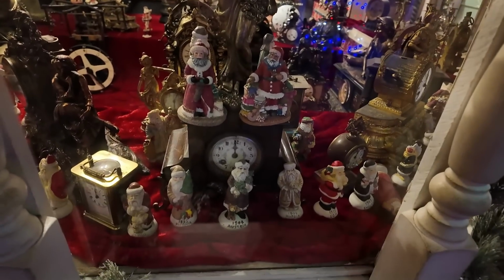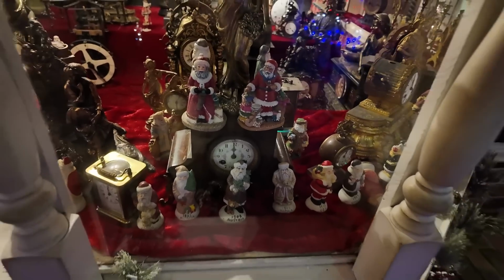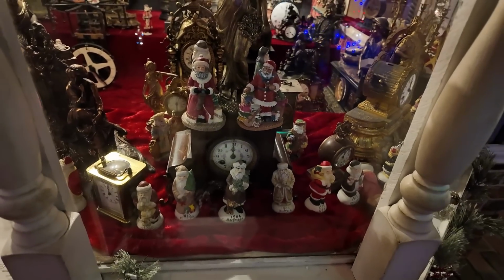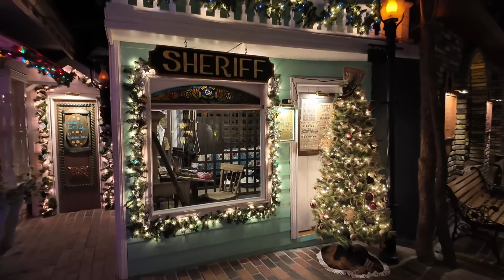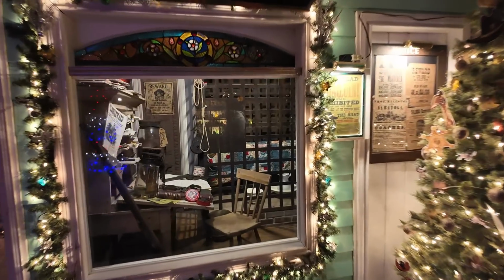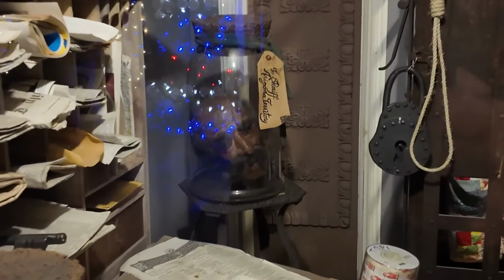Yeah, it's like spot the Santa. See, the Santas added in. And yeah, it would be impossible, like literally impossible to see every Santa there is to see. The sheriff's office. Yeah, I wanted to see if they still had the severed head for Christmas. There it is.